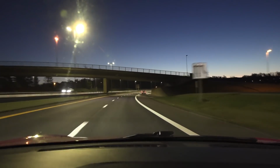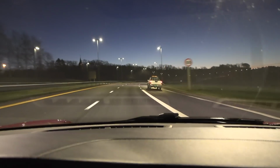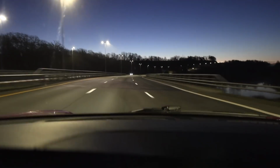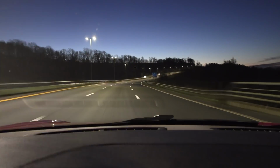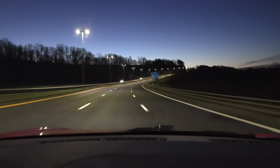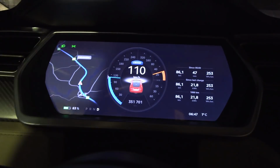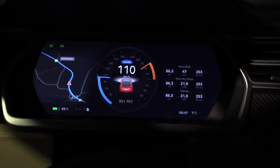All right, we're on the move. We've been driving now for 45 minutes, and we are passing by Solli supercharger. Oh, it's a bit bumpy here. Well, I feel like the ride on Millennium Falcon is a bit weird. But okay, anyway, if you look here, the consumption is 253 watt-hour per kilometer.